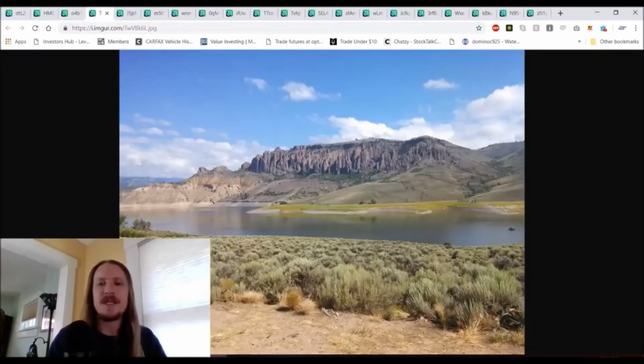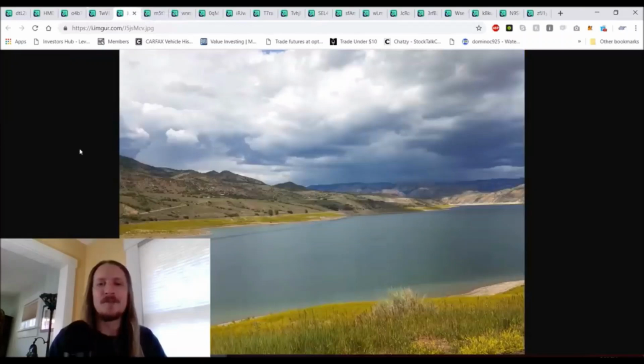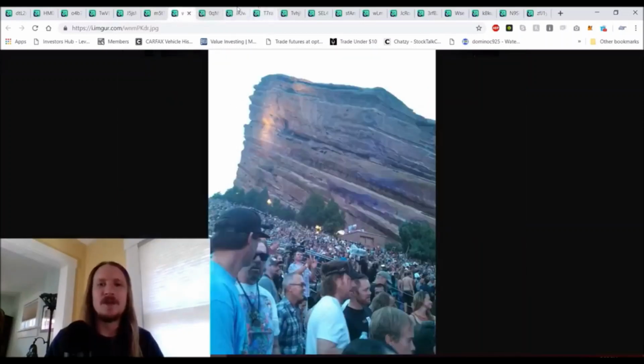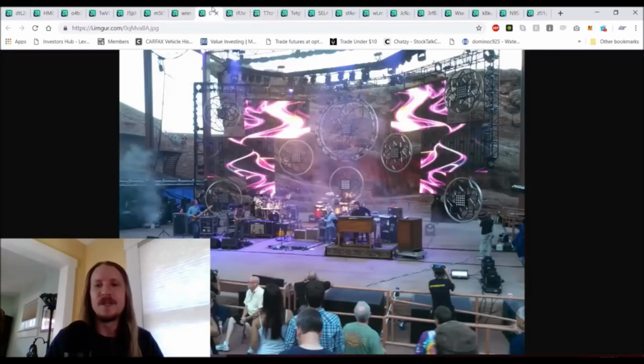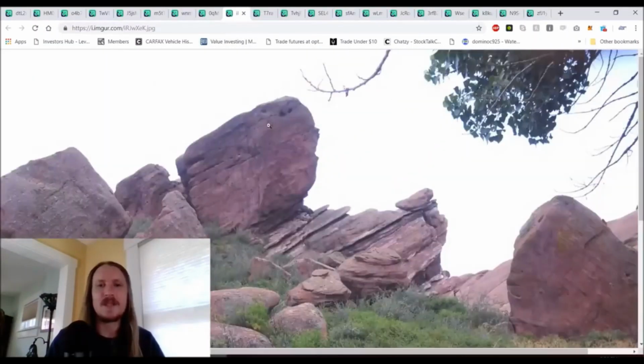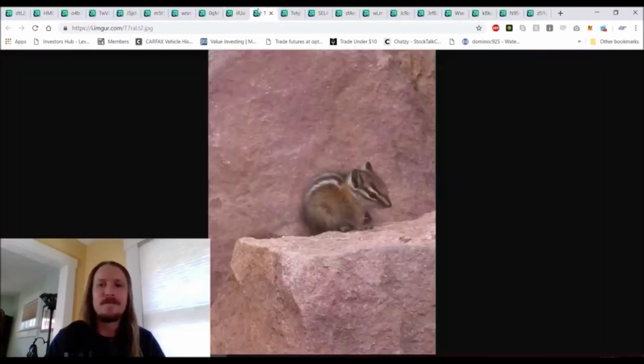More Curecanti, again, just a big open giant lake where you can hang out, camp, do whatever, boat. It's ours, it's public. We pay for it. Take advantage of it. So String Cheese at Red Rocks was a great time. First time at that venue, heading back there in 2 months to see my buddy playing Papadosio. That'll be fun. I'll take some more pictures and footage there. But just a really unique venue in terms of being surrounded by the rocks, and obviously pretty iconic. And those are the rocks that are red. Baby chipmunk.